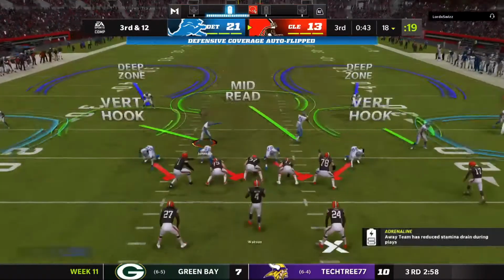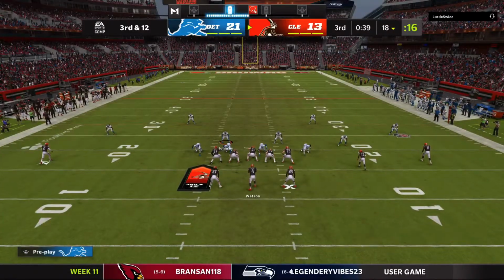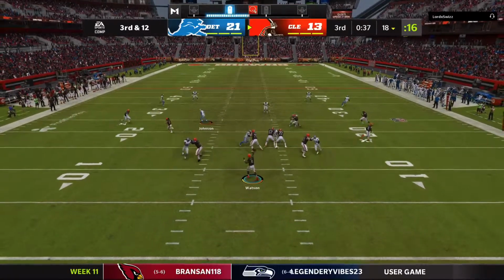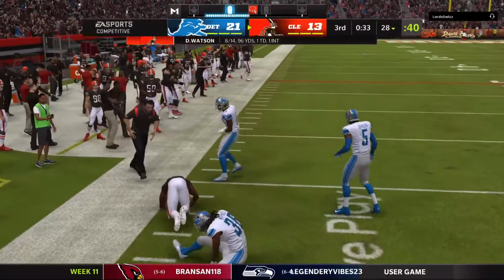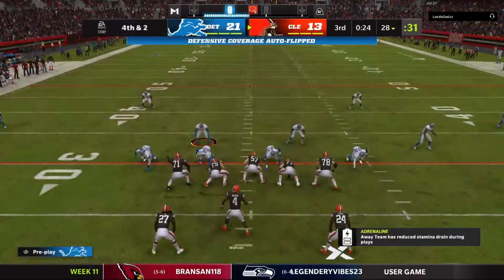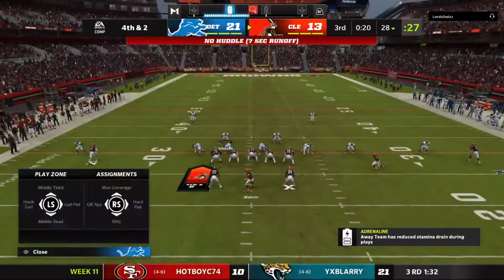Gonna need something special here on 3rd and long. After that sack, what does Watson have in his arsenal? Back to throw. Watson. And he's going to dump this off to his running back, Hunt. And he'll be stopped short of the 1st down as they rally to tackle him at about the 28.